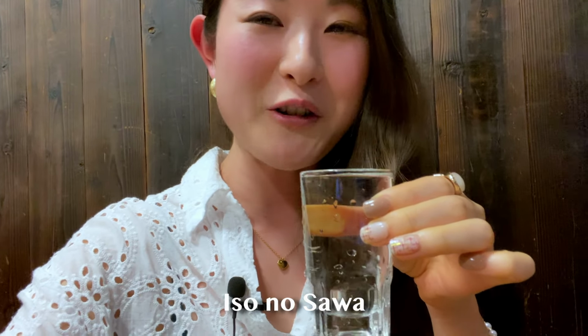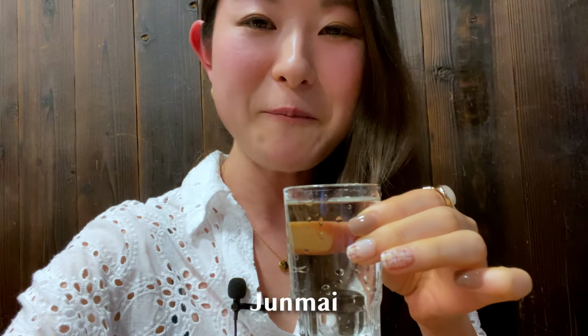I got myself the sake. Yay! It's called Isonosawa from Fukuoka Prefecture. So I got the junmai. So it's got a very ricey flavor and it's very, very smooth. No one comment on my red face.